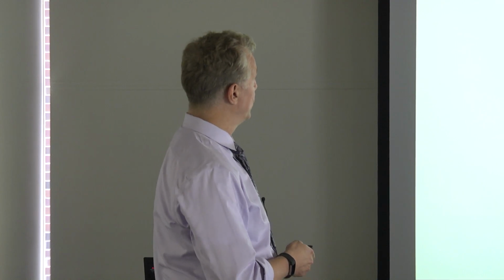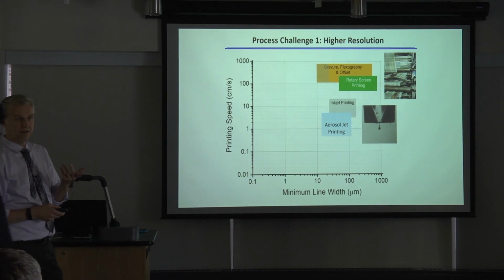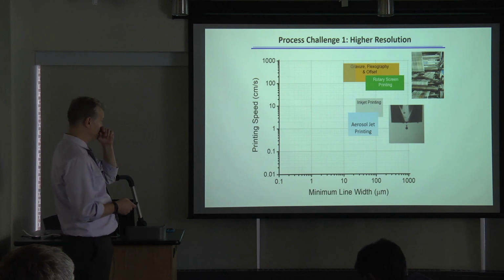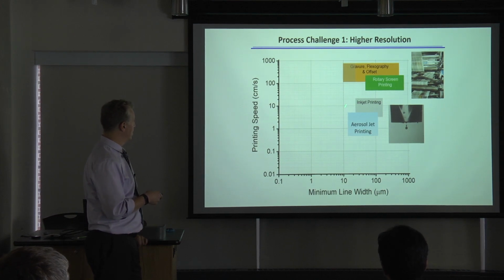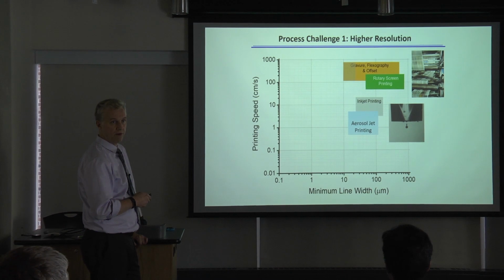I want to switch, though, and talk about processing, because that's really where we focused most heavily. And this is work I do with Lorraine Francis. So one big challenge is the resolution of printing. So here is printing speed versus minimum line width or feature size that you can print. Conventional printing processes are very fast, but they tend to be poor resolution. So printing newspapers, you only have to print features maybe 100 or 50 microns, and that's essentially invisible to your eye. So the width of one of your hairs is about 100 microns. So that's the kind of feature size that we can achieve using conventional methods. But for electronics, we want to be down here in the 1 micron regime. So we've got this big empty space here, and that's the challenge. How do we go from this region to this region? So that's challenge number one.